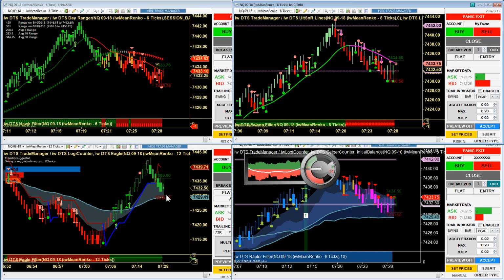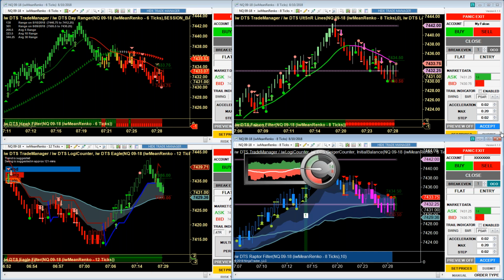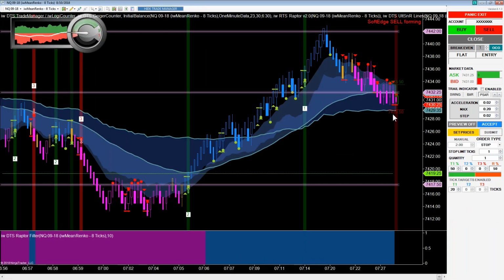Okay, back into the hard edge on the Eagle and the Raptor. So we're going to anticipate some sort of reaction now. Maybe a big reaction, maybe a little reaction, but we should expect a reaction all the same. And that would be our number 3 signal. Oh, we're actually producing a soft edge sell. That's the number 2 signal. So a possibility of a short here, but we'll see.